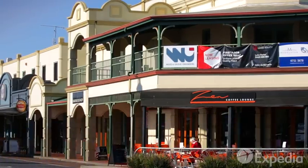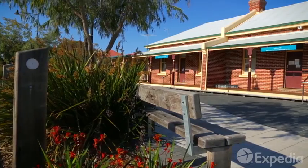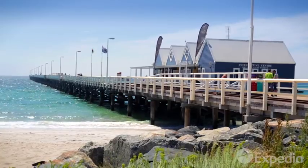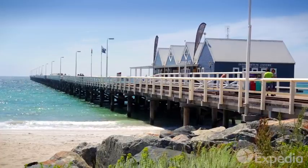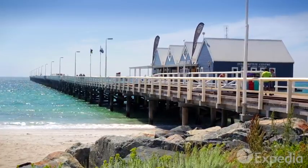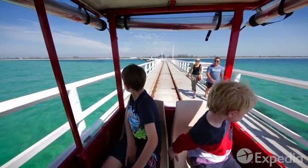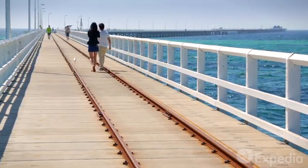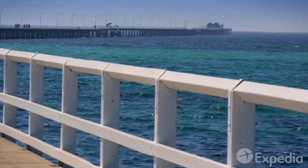A further 40 minutes down the highway is Busselton, the gateway to the Margaret River region. Busselton's jewel is her wooden jetty, the longest of its kind in the Southern Hemisphere. First constructed in 1865, the jetty has endured fires and cyclones and is today one of Australia's most unique dive sites.